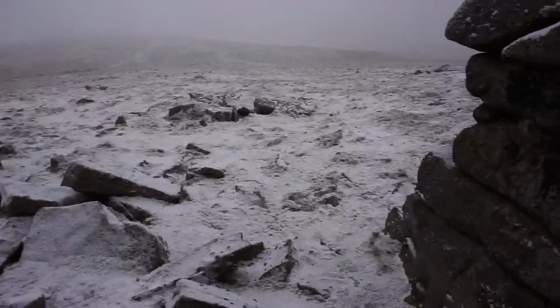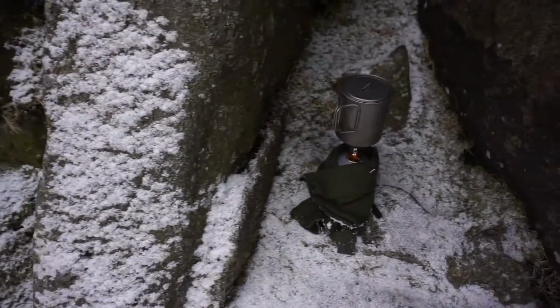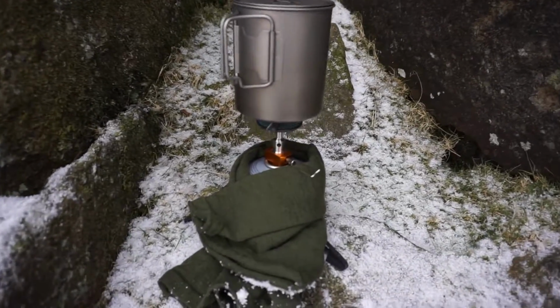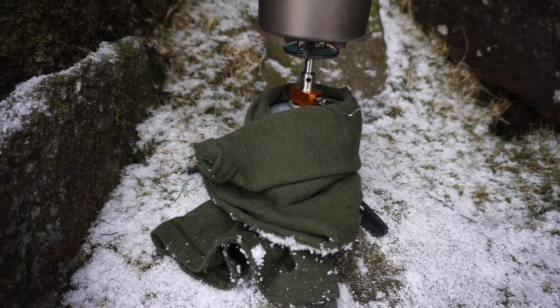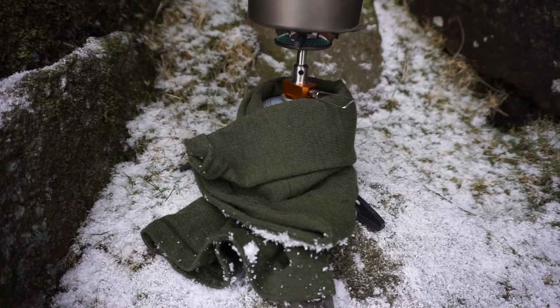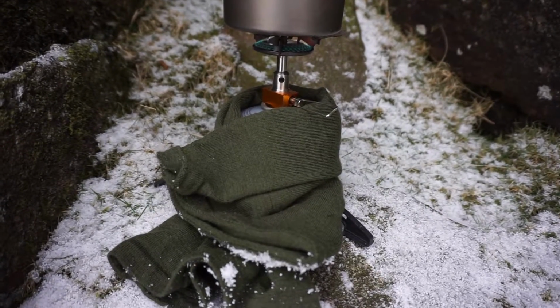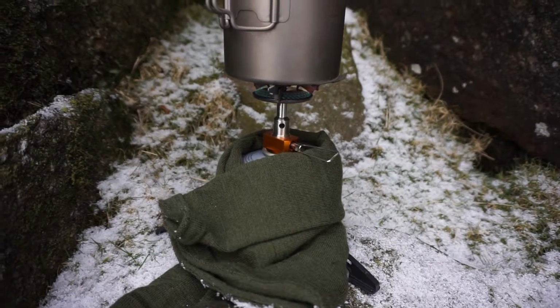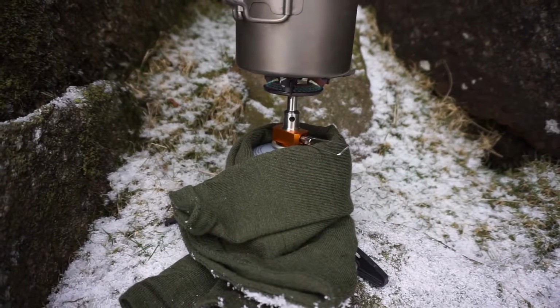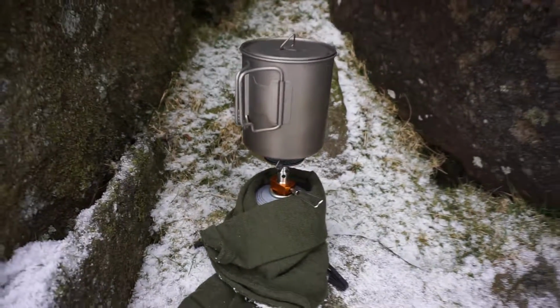Right, I'm on Yes Tor. I've just stopped here now. I'm going to have a nice hot drink and something to eat. So I decided to wrap my headover around a gas canister. Well, the gas canister was in my pocket for 4 or 5 minutes just to warm it up a bit, and hopefully that headover is doing the job, just keeping it warmer. It seems to be working, but time will tell. But I've just got to keep my eye on it, to make sure it doesn't catch fire. So it'll be time for a brew, then I'm going to press on.